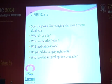Sushmita? Well, I would also see whether these 8 millimeter pressures, number one, are causing damage to the eye per se. So it is very important to look for hypotony disc or maculopathy, because that's an indication for surgery or doing something right away, whether or not there is dysesthesia or anything.